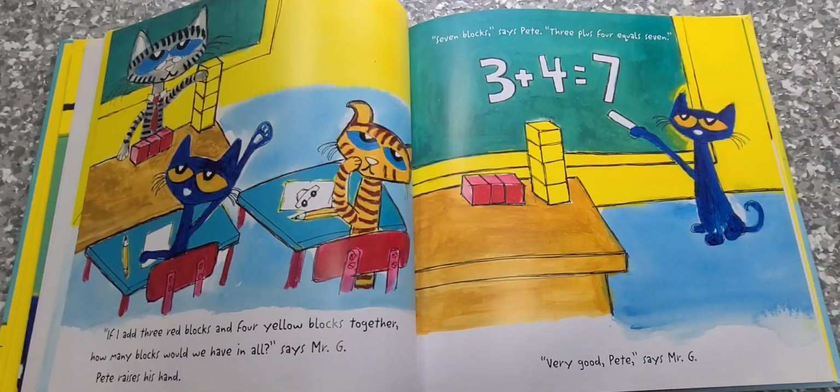If I add 3 red blocks and 4 yellow blocks together, how many blocks will we have in all? Says Mr. G. Pete raises his hand. 7 blocks, says Pete. 3 plus 4 equals 7. Yay! Very good, Pete, says Mr. G.